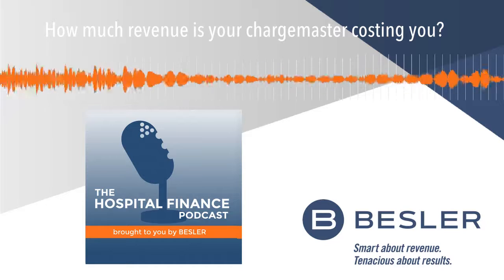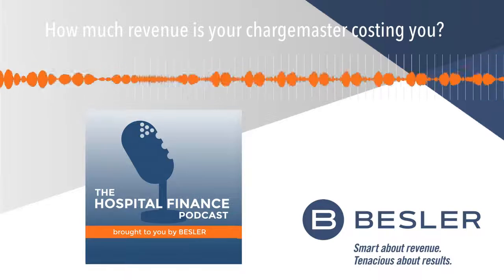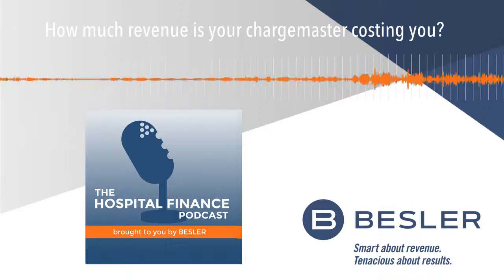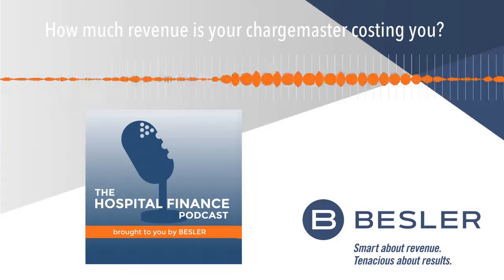Kristi, in the first step you mentioned a minute ago, you suggested that a process is needed for additions and deletions to the chargemaster. How would you suggest going about creating this process? Well, a thorough assessment of the current processes needs to be completed first. Now, once that's completed, then identify what's working well and then what steps need some adjustments. My recommendation is that this process takes place completely electronically. It's easy to keep track of.